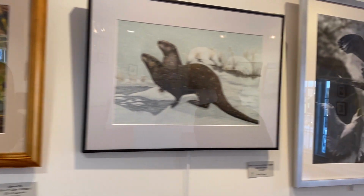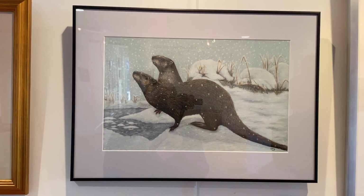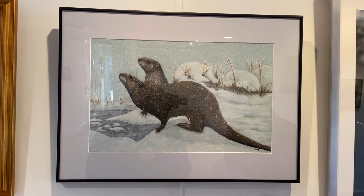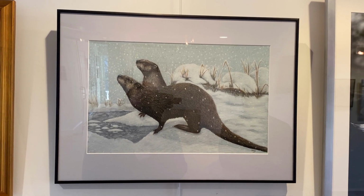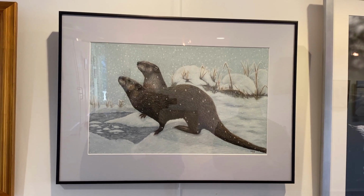This beautiful little pastel by Cheryl Young of the North American river otters. Very handsome portrayal. Her colored pencil and pastel work is just about as good as it can get. Really pretty.